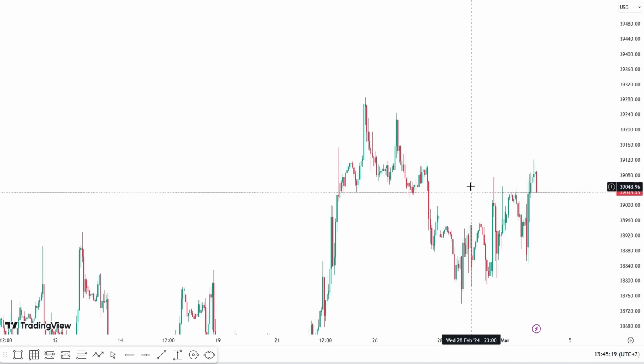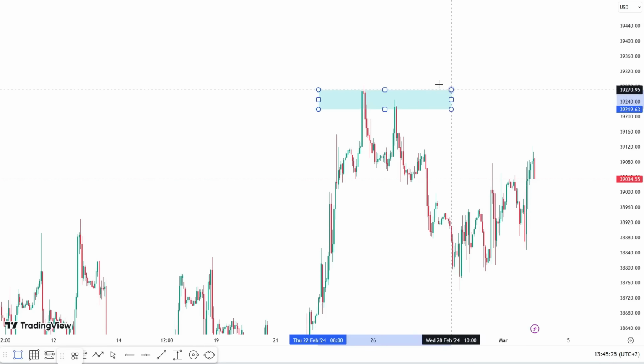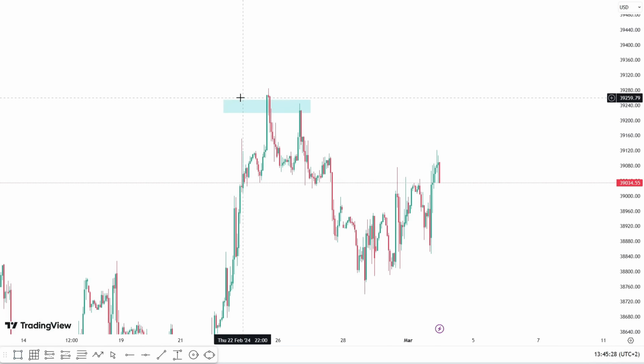All right, traders. On Monday, the market had created a double top. So the previous day before us actually executing this trade, I saw that the market had created a double top.